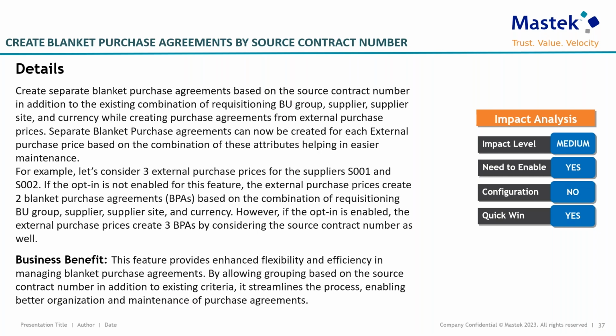For example, let's say you have an external purchase price for supplier 001 and 002. So without enabling this feature, this external purchase price might create two blanket purchase agreements based on the existing criteria. However, by enabling this feature, each external purchase price will create its own blanket purchase agreement considering the source contract number as well. So if you are already using Oracle external purchase prices, existing blanket purchase agreements will continue to be grouped without considering the source contract number. And newly created agreements after enabling this feature will consider the source contract number for grouping.